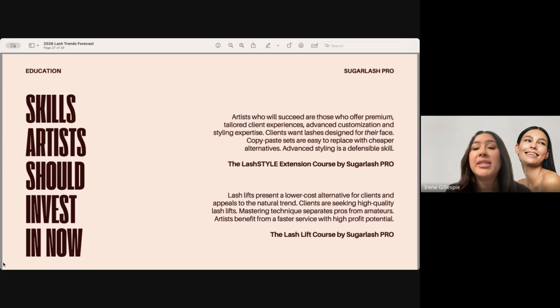Skills artists should invest in now. We've got the Lash Style Extension course by Sugar Lash Pro. Artists who will succeed are those who offer premium, tailored client experiences, advanced customization, and styling expertise. Clients want lashes designed for their face. Copy-paste sets are easy to replace with those cheaper alternatives, those DIY lashes. Advanced styling is a defensible skill as a lash artist.